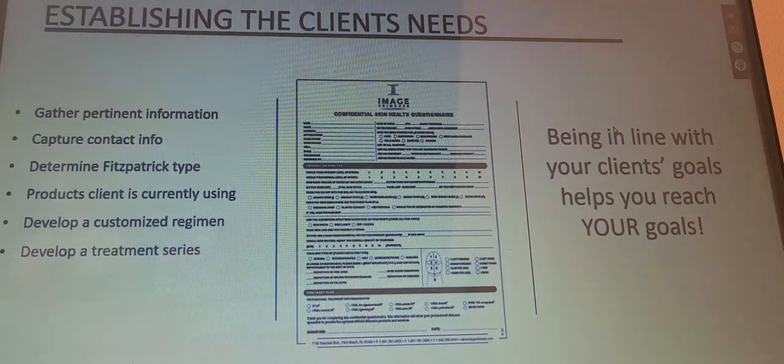Hang on, I'm going to bring up my chart here. Hold on a moment. Okay.